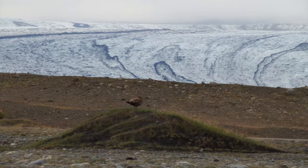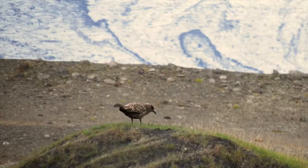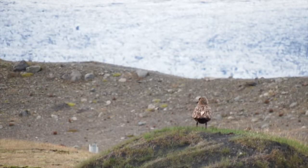I read in The Lonely Planet about this beach that you could be attacked by this bird called the skua, and it's called being skuaed. These birds nest in the beach area, and if you go near the nest area, they start attacking you. And they are quite large and burly birds, quite aggressive in nature.